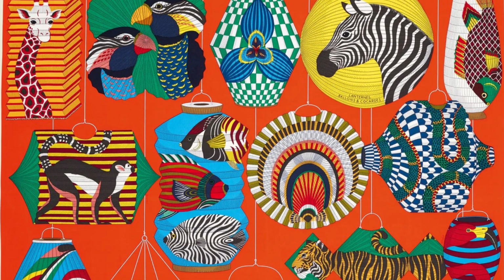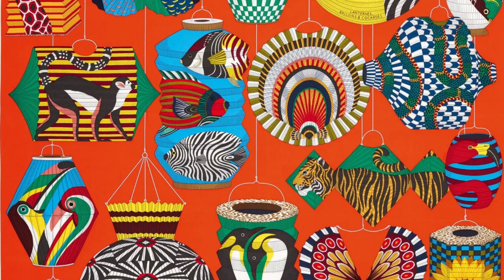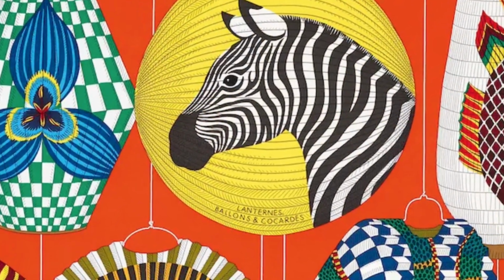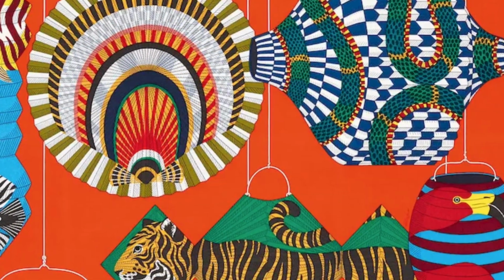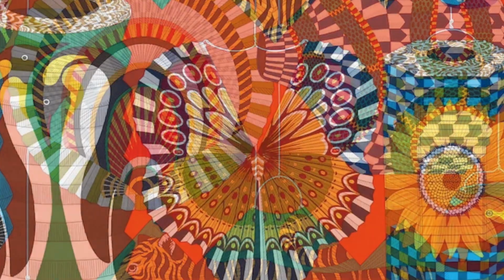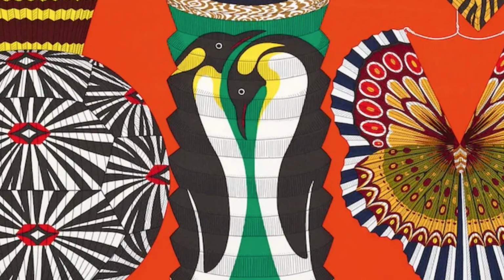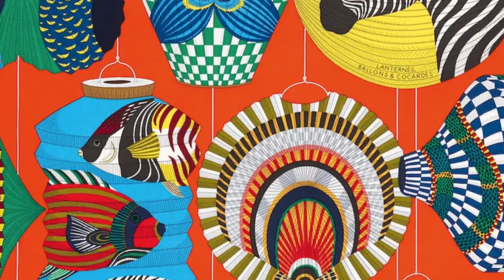This scarf is by Katie Scott, a self-taught London-based illustrator and relative newcomer to the house, with her first Hermès scarf called Index Palmarum, issued in 2019, an Index, I can't even pronounce this word, the Bromelia design from the spring-summer 2022 season. Lanterne, ballons, et cocardes, or lanterns, balloons, and cockades, is a charming animal-filled celebration of these intensely graphic shapes. The lanterns and balloons most people are familiar with, and a cockade is an ornament, such as a rosette, that's usually worn on a hat as a badge.